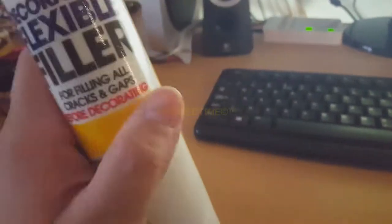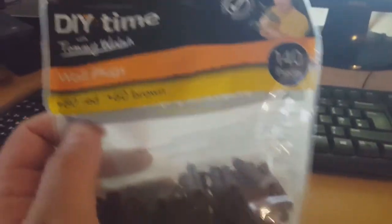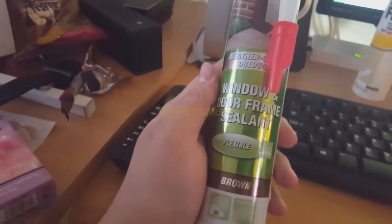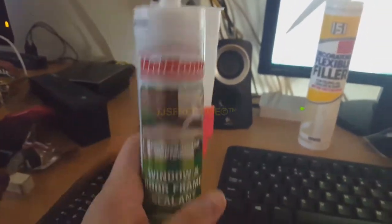Before decorating, obviously. I also got some Poundland DIY time. Tony Welsh, good old Tony Welsh. Wall plugs, so I can put it in the wall and stuff. And also I got some of this window door frame seal, which is good because that's what I need to get. Which is good because you know, that's what I'm going to be doing soon, hopefully.